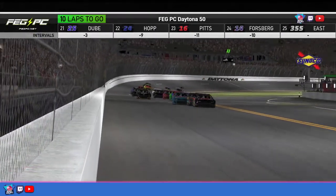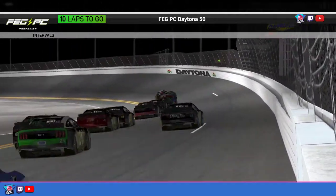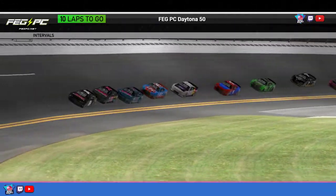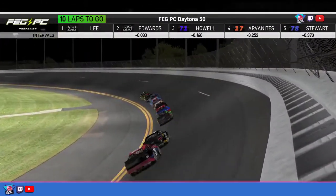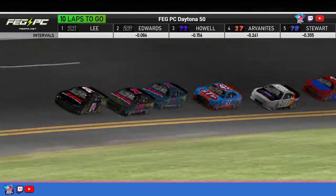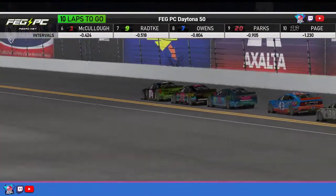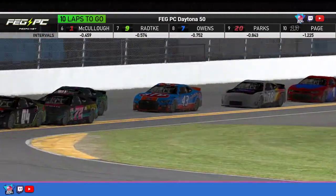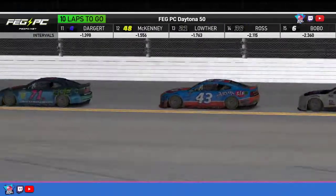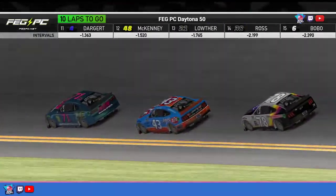Just like that, you see that team tucking down low. Still no one able to commit to that outside line quite yet. 10 to go. If they're going to start making a little bit of passes here and try to make something stick, now is the time for the drivers. That inside line is going to be held very, very tight with the top three. We're waiting to see if Craig Arvantes, that 43 machine, he's got a little bit of a scuffed up paint job, but no worse for wear here. He wants a piece of the action.